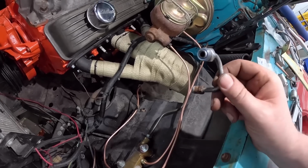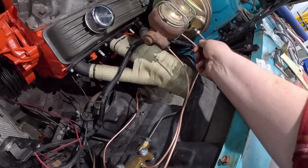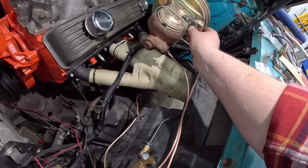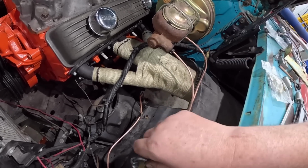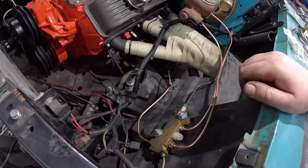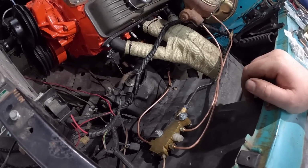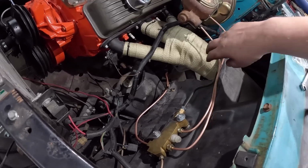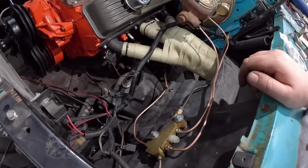So originally, these are the fittings that came with it, and the back reservoir, which I believe is front brakes, it was quarter, and it ran into the valve. I didn't have that, so I ran 3/16. So if I have to change that down the road when I get some more line, it's fine. But this will get us in and around and stop the thing.